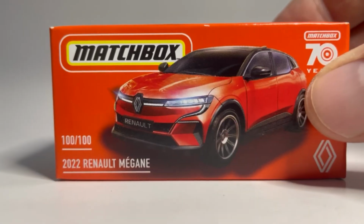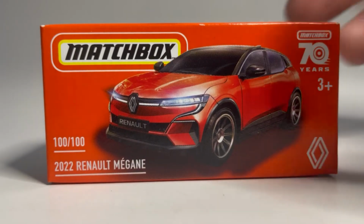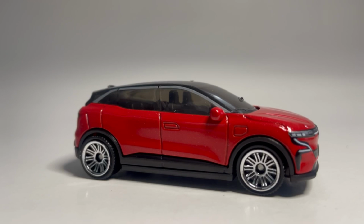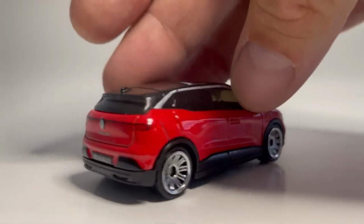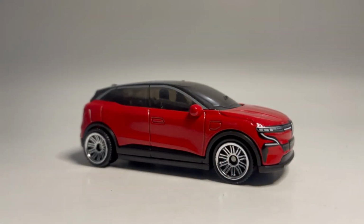Well, let's jump into it with our lane number 1 car. How about a French car? 2022 Renault Megane. Let's open this up here a second, take a closer look. So much nicer when you see him out of the box. That's pretty sharp. I actually like that, and I hope I said Megane right. I think that's how it's pronounced. Anyway, this is going to be your lane number 1 car.